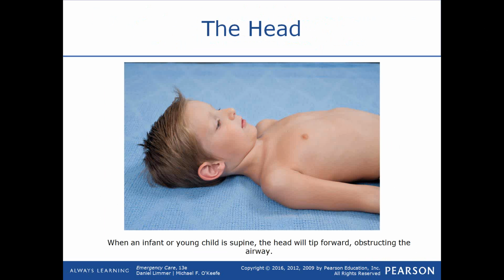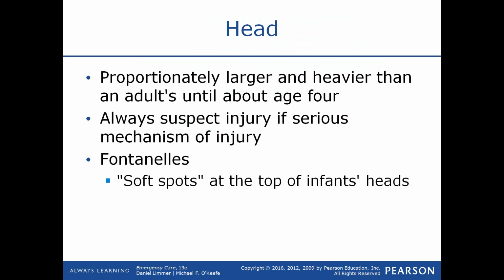Now, depending upon the age of the patient and the size of their head, when you take an infant and you lie them flat on their back, if they've got a large occiput, the back of their head, it will hyperflex their head, tipping their head forward, obstructing their airway. So knowing that, we may need to position some towels underneath the shoulders of that size child, whereas some larger children, you may have to put a towel or something under the back of their head to get them into a sniffing position.